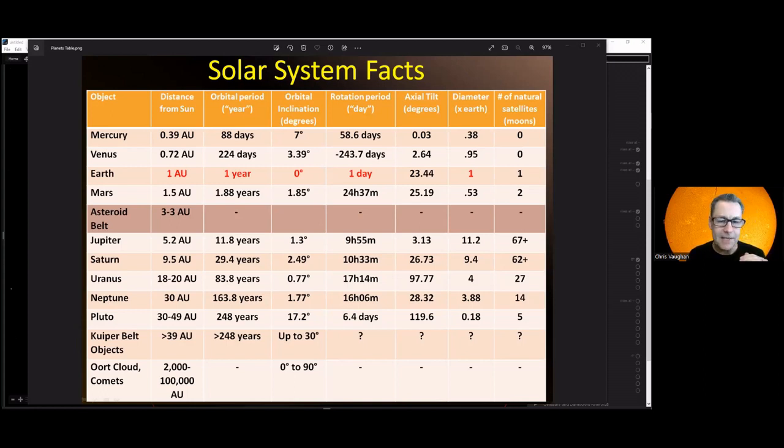The axial tilt of Earth is 23.5 degrees. Now, I don't have all these columns in the table, but the 23.5 degree tilt of the Earth gives us our seasons because of the way our northern and southern poles of rotation tip towards and away from the sun throughout our year. Venus's tilt, as alluded to by the question earlier, is 177.36 degrees, which is almost 180. So that causes the planet to roll the other way.